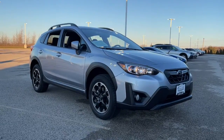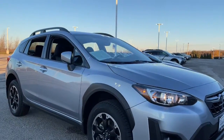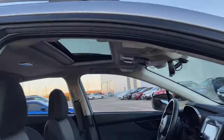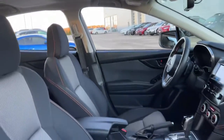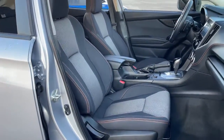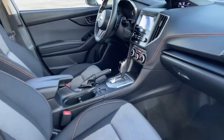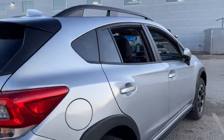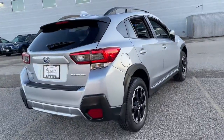Picture yourself in the 2021 Subaru Crosstrek. This vehicle still has fewer than 5,000 miles on the clock, so it won't last long. Come along for a tour of this safe and connected Subaru Crosstrek. This all-wheel drive compact crossover gives you the advantages of an SUV, but drives like a comfortable sedan.